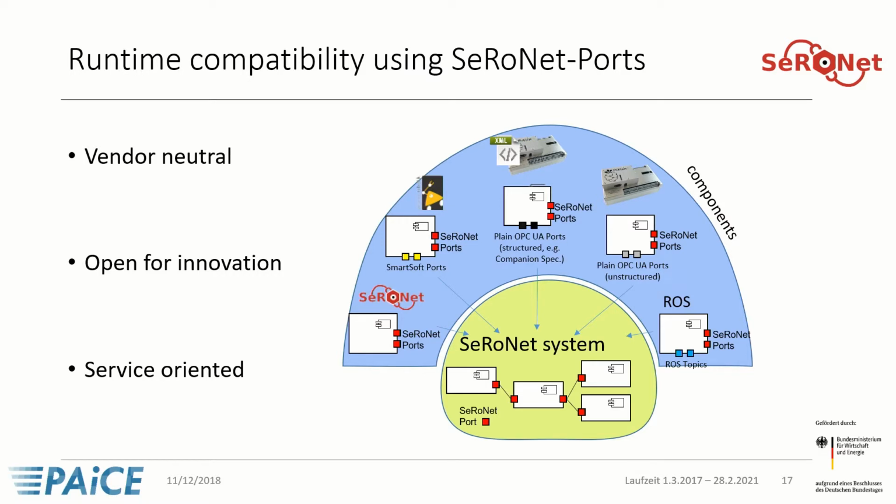And we have different worlds which in SeRoNet can be combined to such a system. You can use OpenCUA components, native ROS components, and so on, all wrapped into a SeRoNet component using the already mentioned concept of a mixed port component, meaning you have something which has two sides, SeRoNet and native, whatever native is.